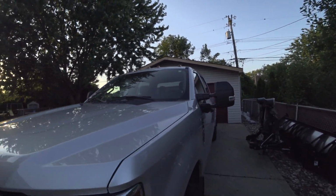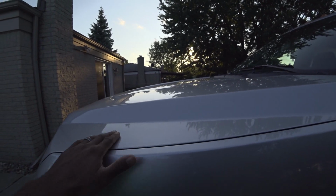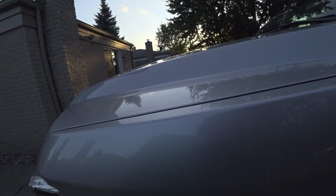Just looking at my truck and got a lot of hail damage here. Story of my life.